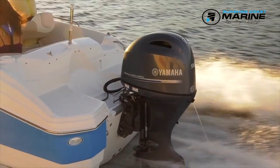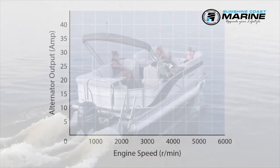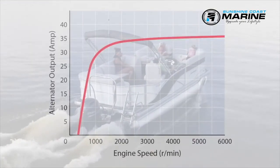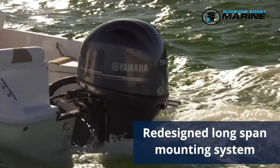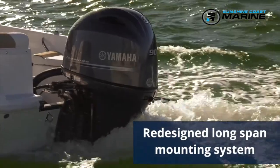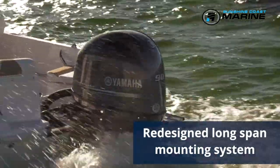Additional features incorporated into the new F90 include an improved charging system, generating 35 amps, 40% more than its predecessor. A redesigned long-span mounting system which absorbs vibration for smooth and quiet operation.